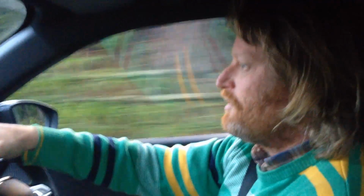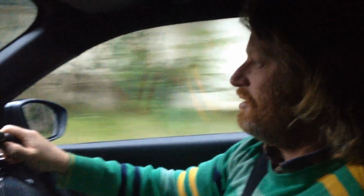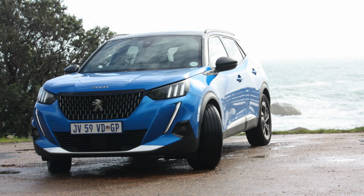So who are the sort of people that are going to be buying this car? Well, a lot of people. This is a very popular segment, so it's going to be popular with housewives, single people, small families. It really does have you covered. It's got a good mix of style, panache, power and pedigree.